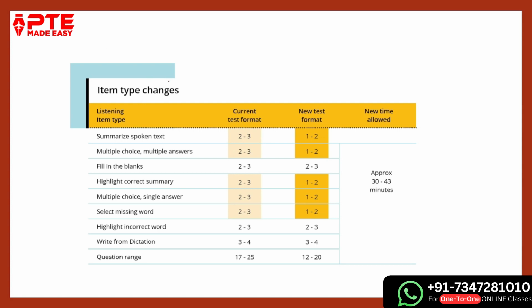Proceeding to the last module of PTE test, as well as the last part of the test too. So PTE test is sequenced in a manner like such that we have writing and speaking modules in the beginning, followed by reading and listening modules. Listening module is the lengthiest amongst all, and here you get a total of 8 question types. Summarize spoken text, multiple choice, multiple answers, fill in the blanks, highlight correct summary, multiple choice single answer, select missing word, highlight incorrect word, and write from dictation.